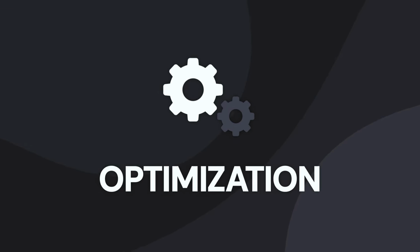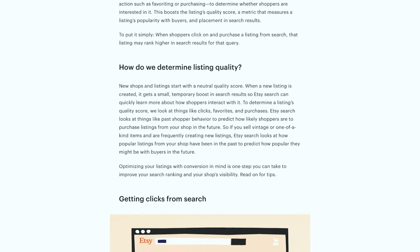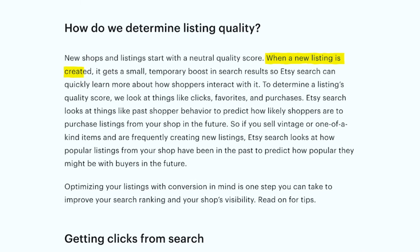Step number 3 is we're going to optimize from day one. We have students who get sales within hours of posting a listing. It does not have to take a month for Etsy to learn about your listing. Actually, you get a little boost within the first few hours of posting a listing. That is what Etsy tells us.